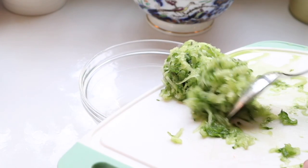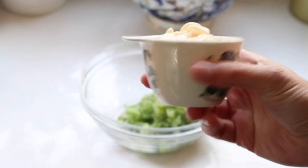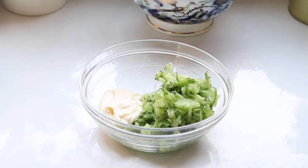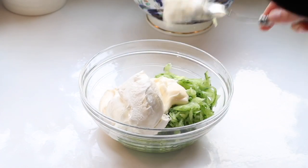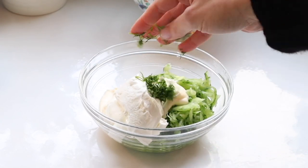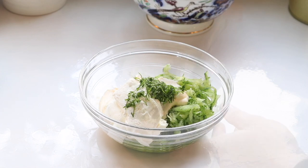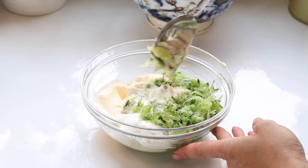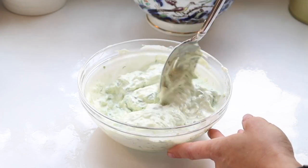And I place that in a bowl and mix it along with half a cup of mayonnaise and half a cup of sour cream. Some salt and mix it all together, and that's it. It's a very delicious, creamy, cucumbery sauce. It has afternoon tea flavors to it.